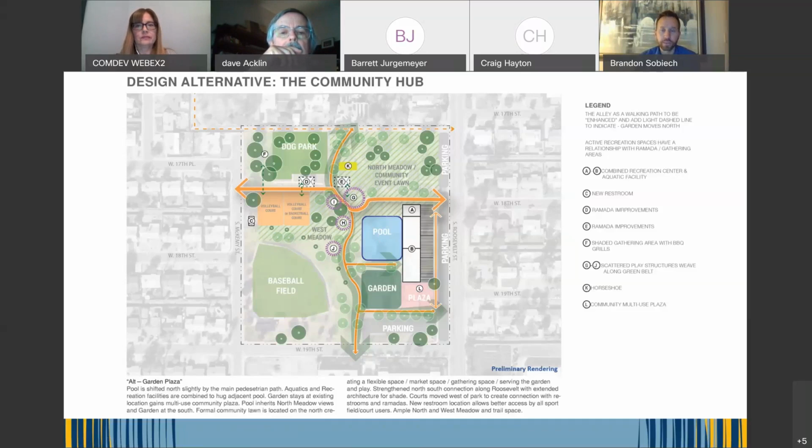And the building in this scheme creates that kind of park edge that has a relationship to the garden, the pool, and then also what becomes a really nice North Meadow community event lawn space after that building's removed from there. It's just this big, flexible, what you think of when you think of a park, just a big flexible community space.